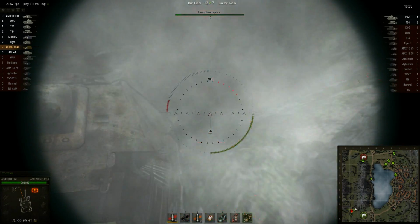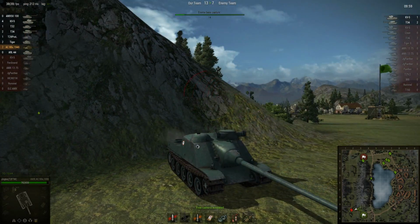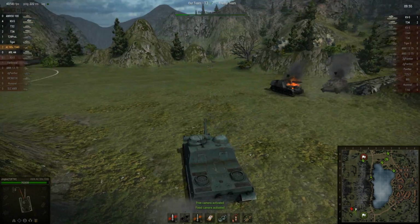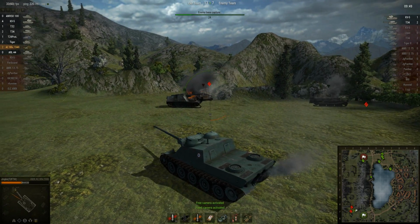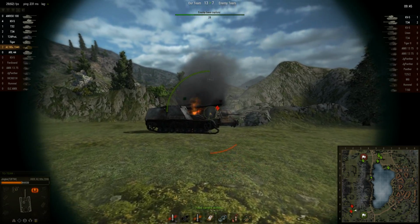And he puts one into me, and I do take a little bit of damage there. Is he firing high explosive? I took a very, very small amount of damage. I'm not sure. Not enough to worry about. And I'm trying to reposition here. Oh no! Crap. And that I did not expect. I saw the KV-5 backing off, and I did not realise how close the T-34 was, so he put a good hit into me.